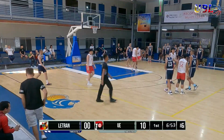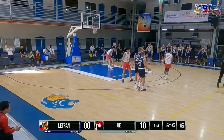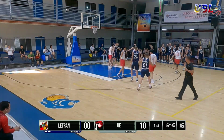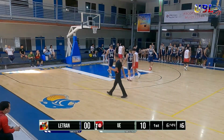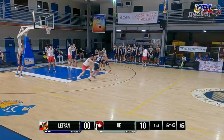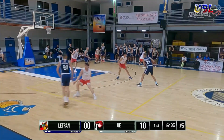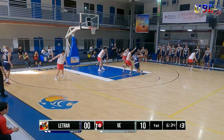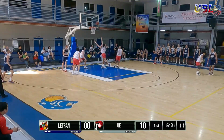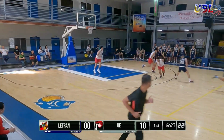What a crazy period for the UE Warriors. They are on fire. They're looking to get their second win of the day as well. 6:40 remaining. LETRAN with the ball possession. Diamante Jr. rocking that buzz cut. Still no bucket for him.